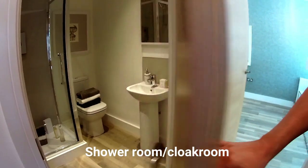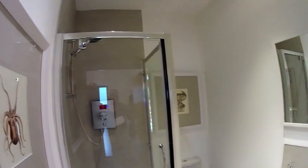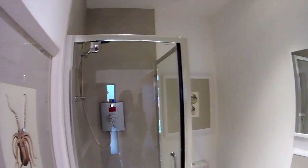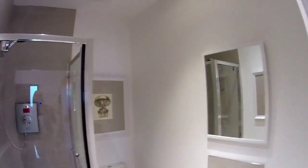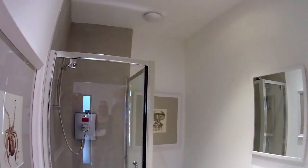What have we got here? Look at the quality of the handles there. Beautiful. So not just a downstairs WC, we've actually got a shower room. Now that's just an addition, isn't it? Nice. I mean, how many times do you just need an extra shower? That's a good idea. So it's tucked in there. It doesn't feel like they've squeezed it in. There's plenty of room.